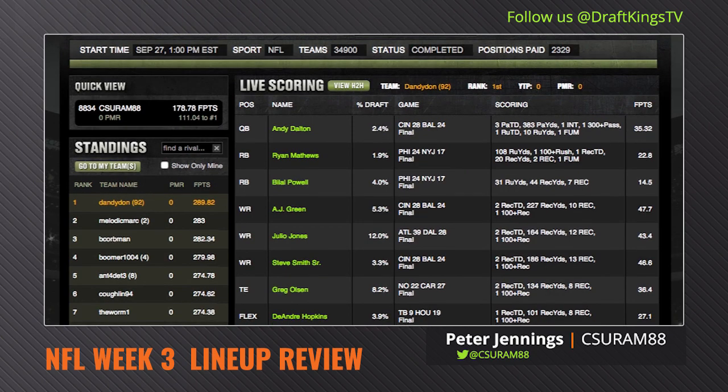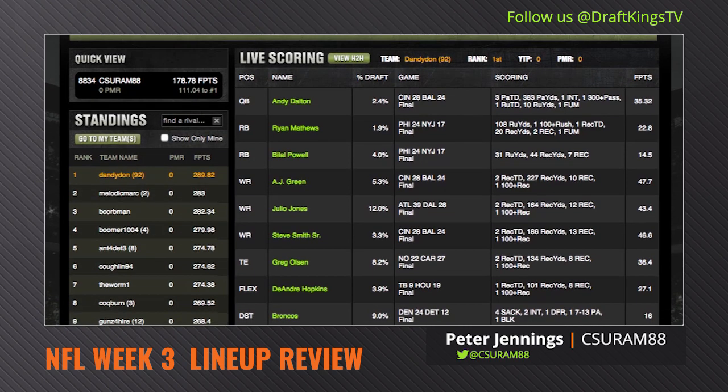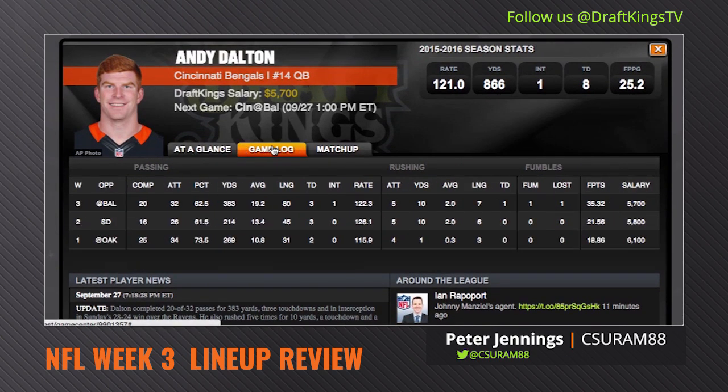So big time congrats to Dandy Don. Had Andy Dalton as his quarterback. Loved this play. Andy Dalton against Baltimore really had a huge fourth quarter. The Red Rifle came through big time here, and yeah, what can you say? 383 yards, 3 touchdowns. Really doing well, finding A.J. Green in the end zone here.